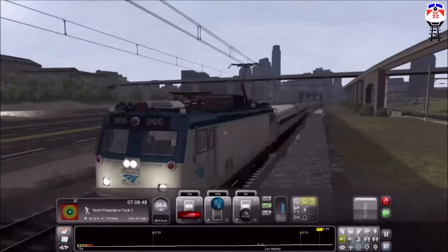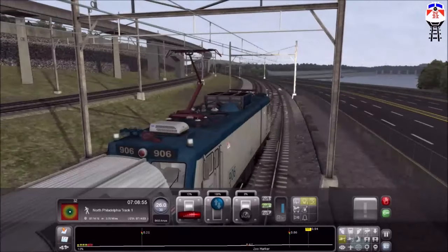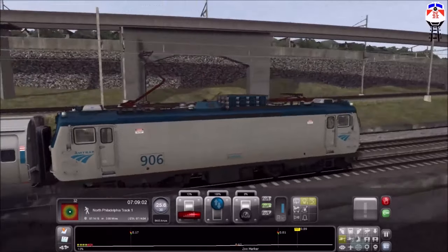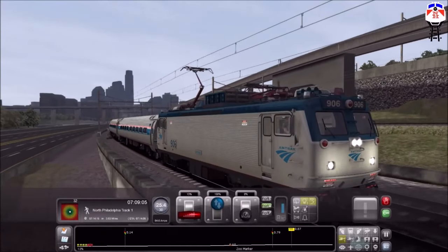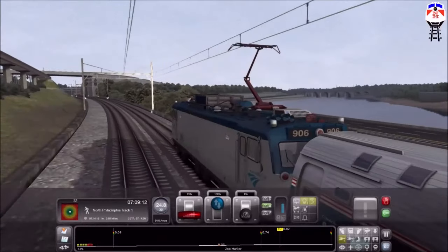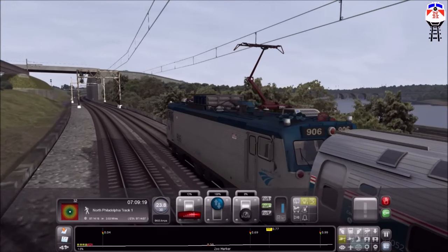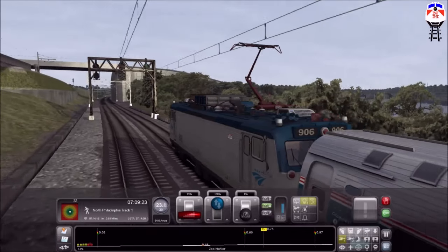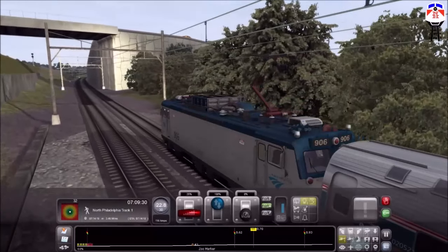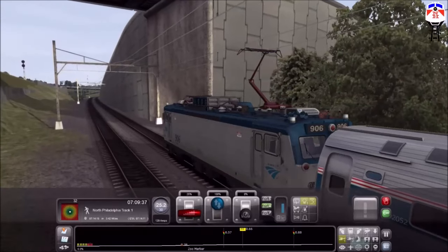The AEM-7. I always liked the look of it. I mean, at first I kinda didn't, but the more I look at it, the more it grows on me, kinda like the ACS-64. The ACS-64 has a lot more of a shaped look to it, whereas this looks just like a box, like old European locomotives are. It's okay, though. Got a lot of inbound trains coming. Just cruising along.